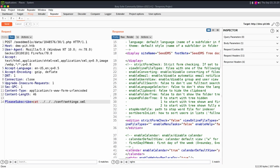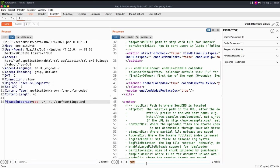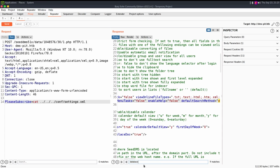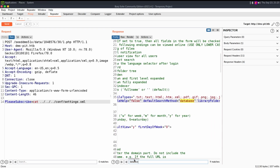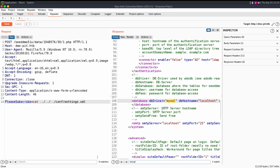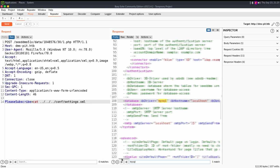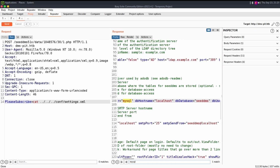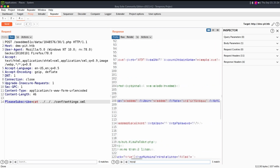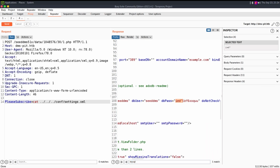We have SeedDMS. So I can look for password. We have 19 matches, lots in comments. Database, 9 comments, or 9 matches. Let's try typing my database name, like MySQL, 1 match. So this is probably where I'm going to start. Database name is localhost, the DB database, user, and DB password. So we can check this password.